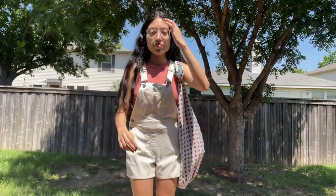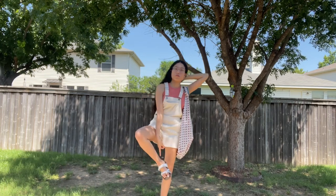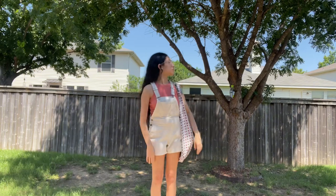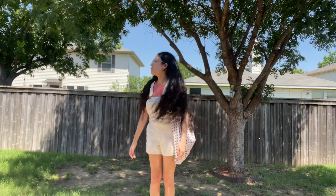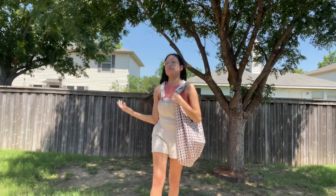My next outfit's a bit iffy. Like I said before, I have two overall outfits in this video. It's iffy as in, I don't know if I would pair these colors together again, but they do look cute, this peachy tank top and these cream corduroys. Super interesting look. Like I said, I like colors, so I added a bag that is reversible.